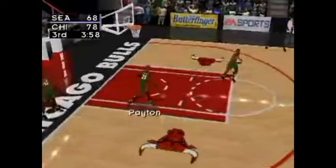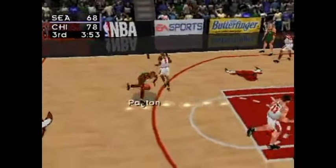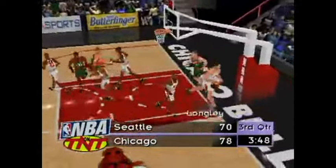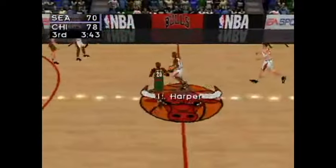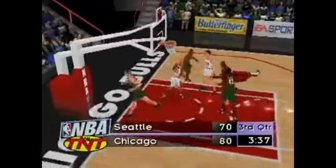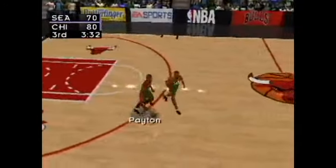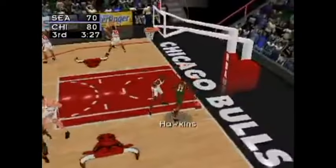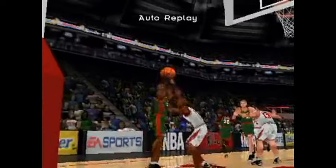He makes the jumper. Inbound pass to Payton. Puts up the J. Rebound made by Shrimp. Off the backboard. Inbound pass to Harper. To Longley. Takes the turnaround jumper. All net. Inbound pass to Payton. From the right side to Parker. He squares up for the fadeaway. Let's check that one.